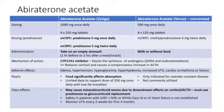For side effects, edema and hypertension tend to happen a little bit more frequently with this versus the other medications we've talked about. And a lot of these side effects can be linked to that mineralocorticoid excess that we can see if the prednisone's not dosed appropriately. We also have to watch LFTs very closely when they start this medication, so looking at LFTs every 2 weeks for the first 3 months.